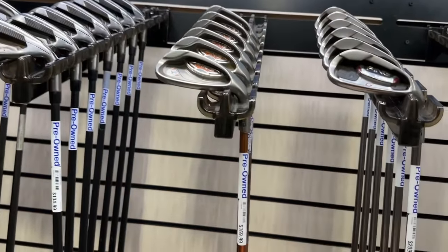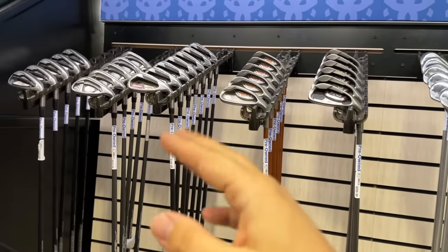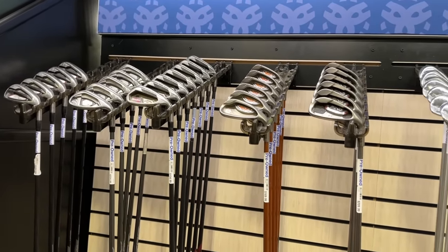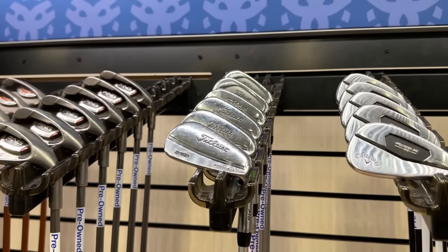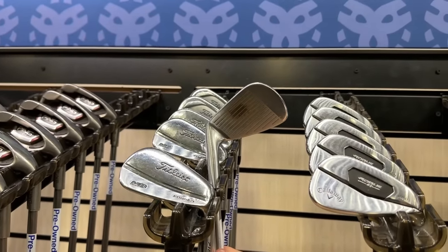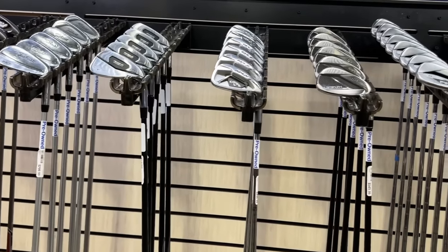We got some G10s in here for $170. G20s for, this is the most older-ish used stuff that we've seen in a long time. Got some 716 MBs. Guaranteeing you that there is wear on this because they should not be. Yeah, there is wear on that. That is a ridiculously good price on those 300s. They must have a trade-in sale.